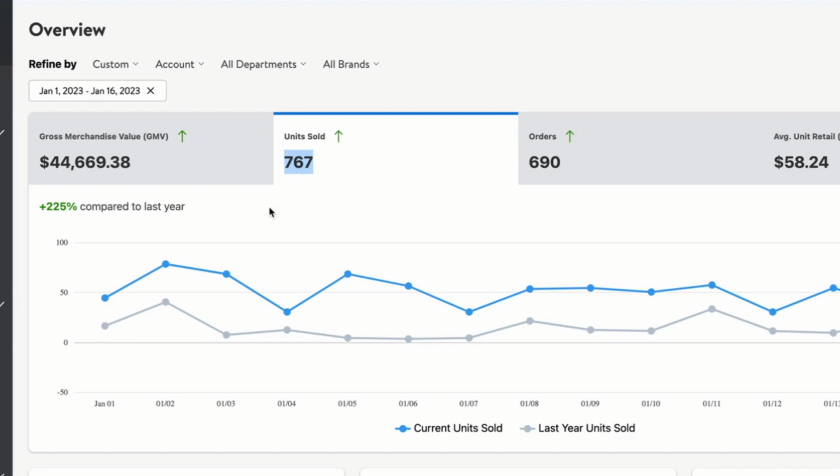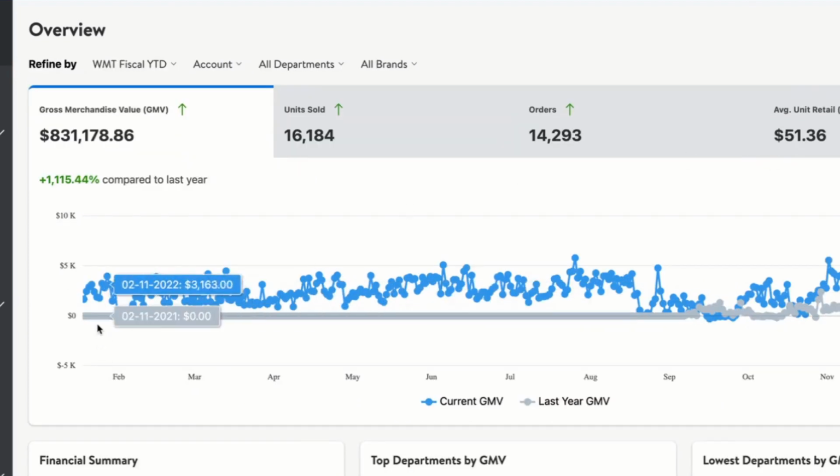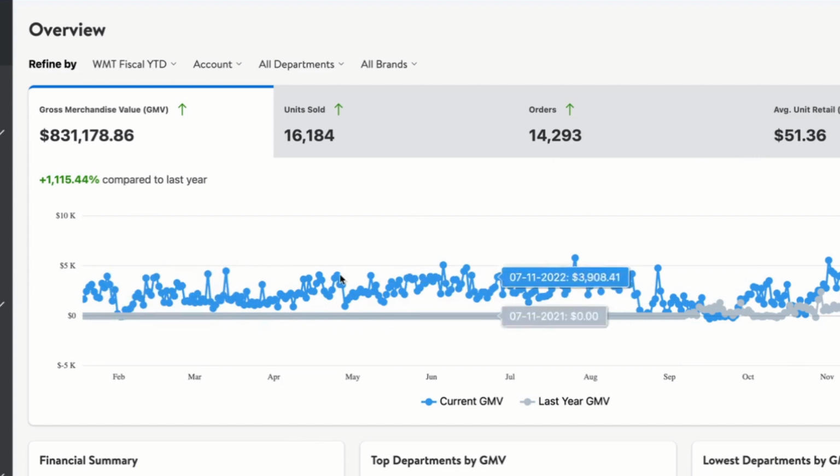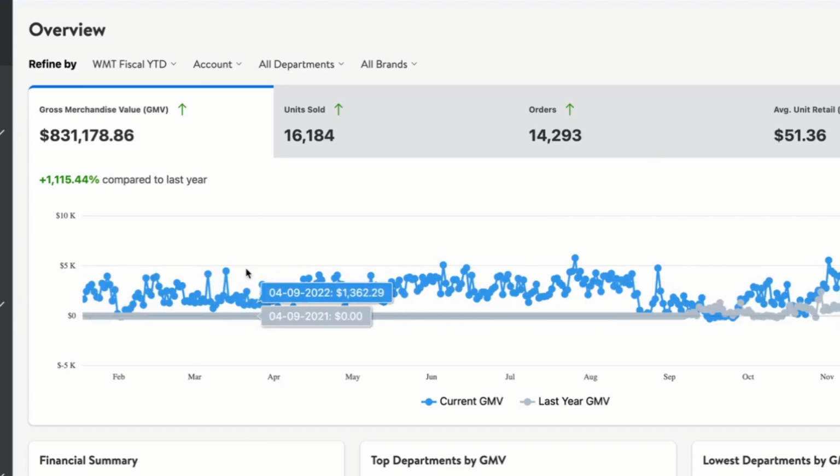That's fine. But like I said, this store is crushing it. If we look at the custom year to date, basically the running total of the year, we're looking here from January 16th to now. This store did almost $831,000. It's nearly $1 million with about a 20% margin. So again, $831,000.